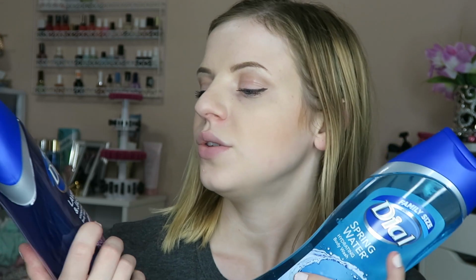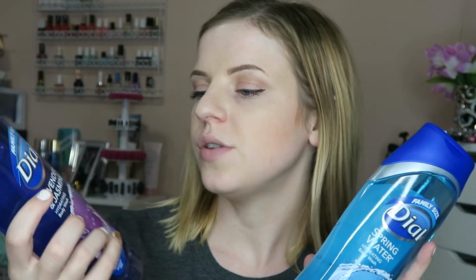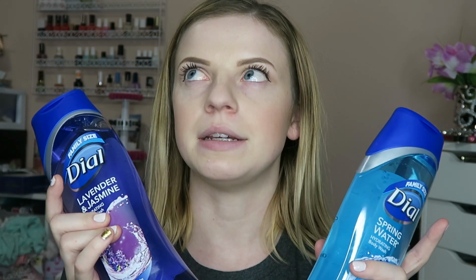First I have these two Dial body washes. You have to get the 21 fluid ounce ones, and I had a coupon for buy one get one free, and Ibotta had $1 back on each of these, so I ended up getting these for $1 each.